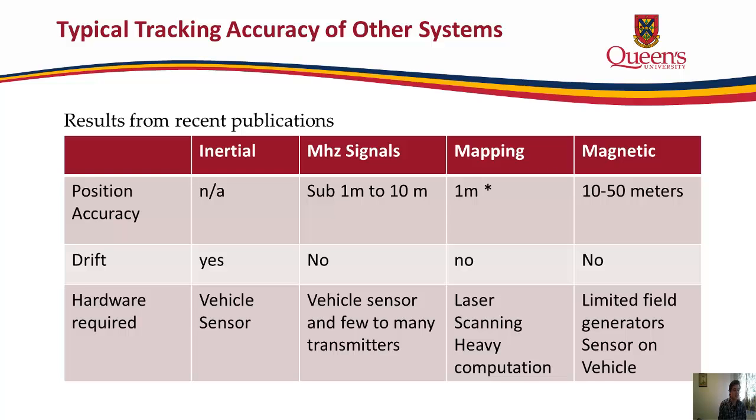So in theory, if the map producing could be done online on the fly, it could provide very accurate position location for the vehicle. However, a major drawback is that 3D laser scanners are very expensive, and there's a big computational load for this. So while inertial tracking can be done with a very, very cheap embedded system type computer, laser scanning might require a more powerful PC.